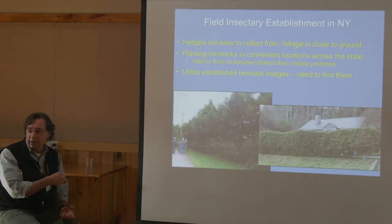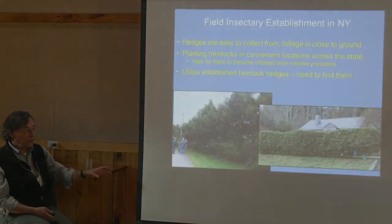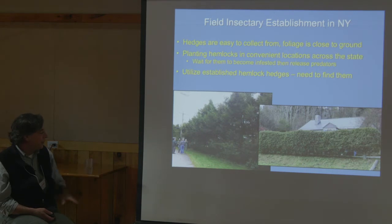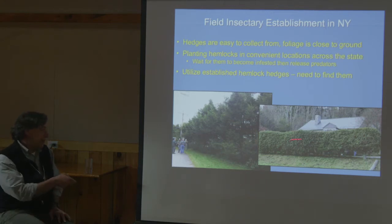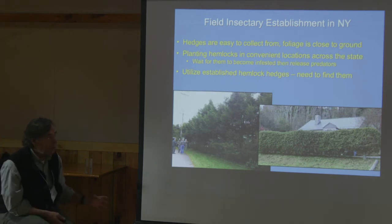This hemlock hedge right here is in North Carolina. I kept going back to this hedge for that one week I was down there. Every time I went to this hedge, I collected 200 predators every day. Boom, boom, boom, 200 predators. It was really cool. This is a hedge also in Pennsylvania. We caught predators there, not nearly as many. So my question is, why does this work? My research is focusing on why hedges work so well.